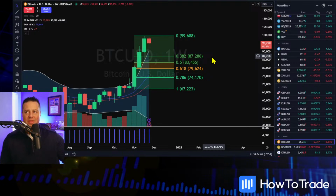But as far as do I think it's going to 100? Boy, we already sort of went to 100. It didn't print 100 exactly, but 99.8. That's within $200. And if you bought this thing down at 15,000 or 25,000, I find it really difficult to stand in there when you've already made a 4 or 5x on a trade and you're waiting for the last couple hundred dollars. I don't believe in that kind of trading. So if it was there, it was there.